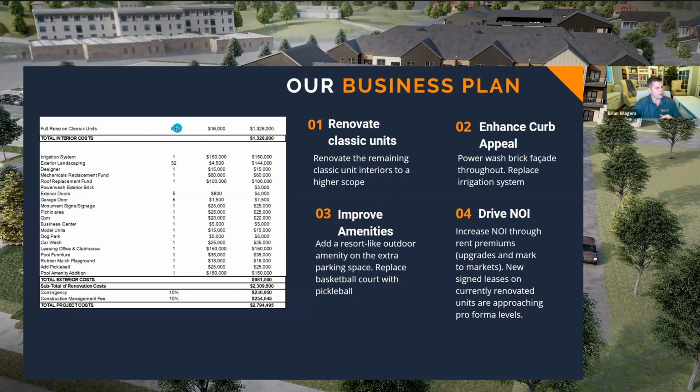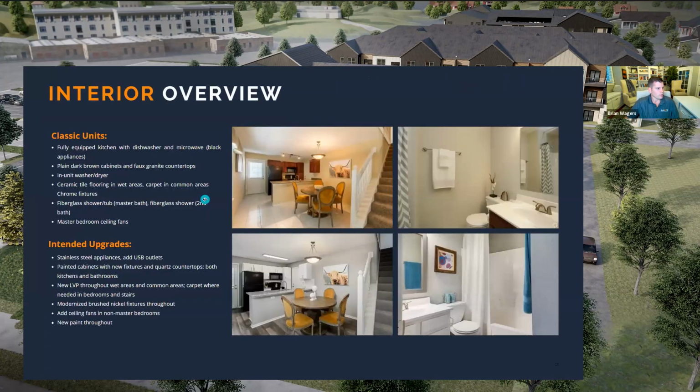And then a big portion of this is we're doing full renovations on 83 of the classic units. So this was built in 1999, finished in 2000. So we have some of these classic units that we can upgrade and get a real big premium to increase the net operating income and really drive the value of this property in the next 3 years. Part of that will be enhancing the curb appeal, some of the amenities. It's got a really nice open feel to it, the community does. So we can add some extra amenities here, upgrade the leasing office and clubhouse, and a pool amenity that we plan on adding to the current pool area. So a lot of upside here and a lot of value to be added.